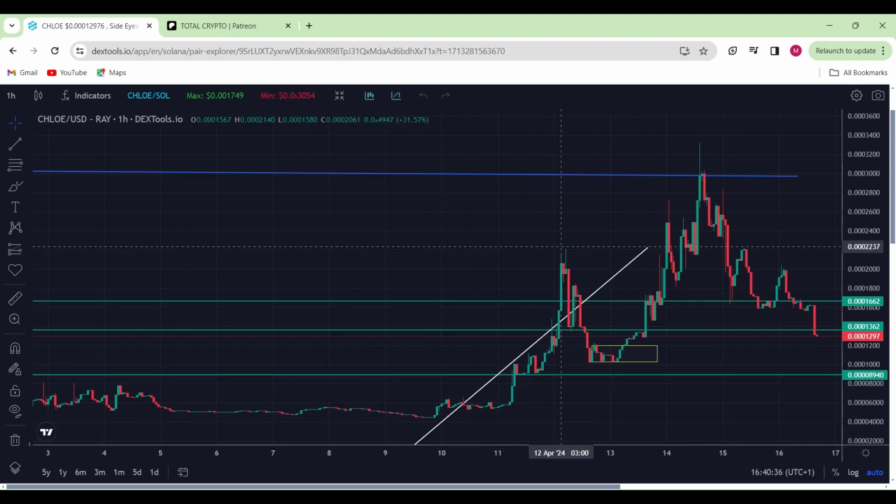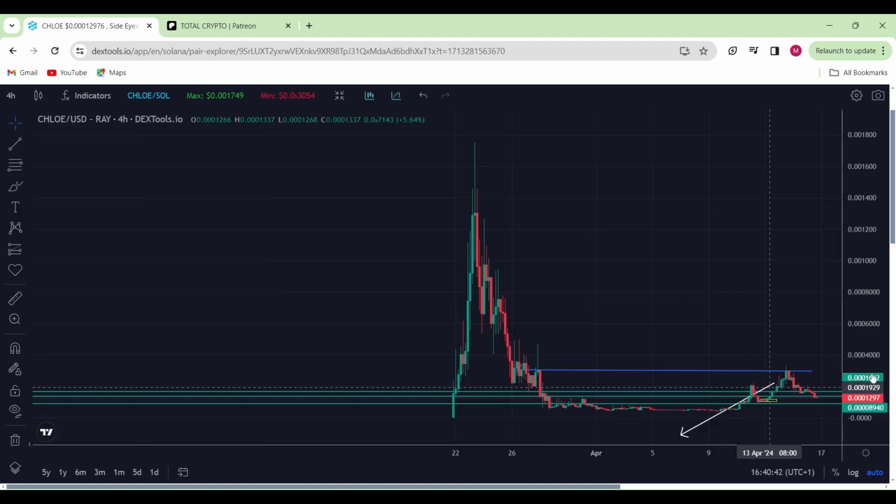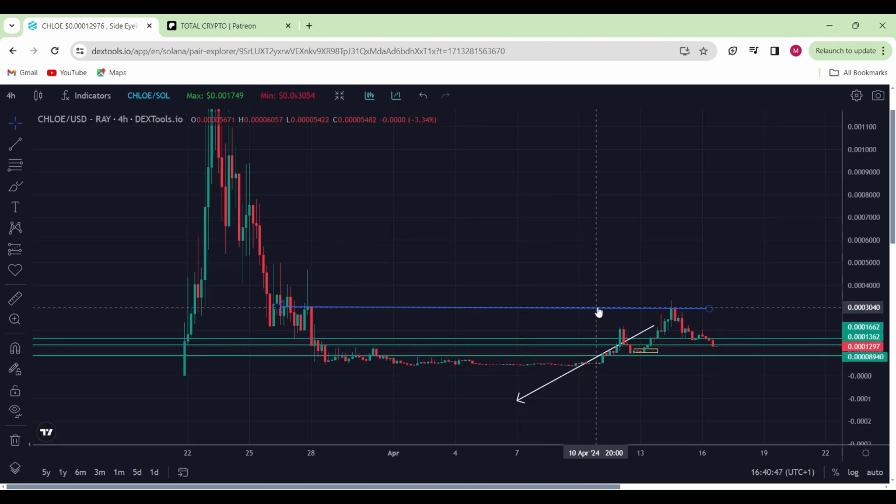Alrighty guys. Okay, so looking at it from a slightly larger time frame, let's go over to the 4 hourly. I did say in my previous videos that once we do come up towards this blue line, I should be taking my profit to gain a total of 446% move to the upside. Guess what guys, I did in fact take profits.